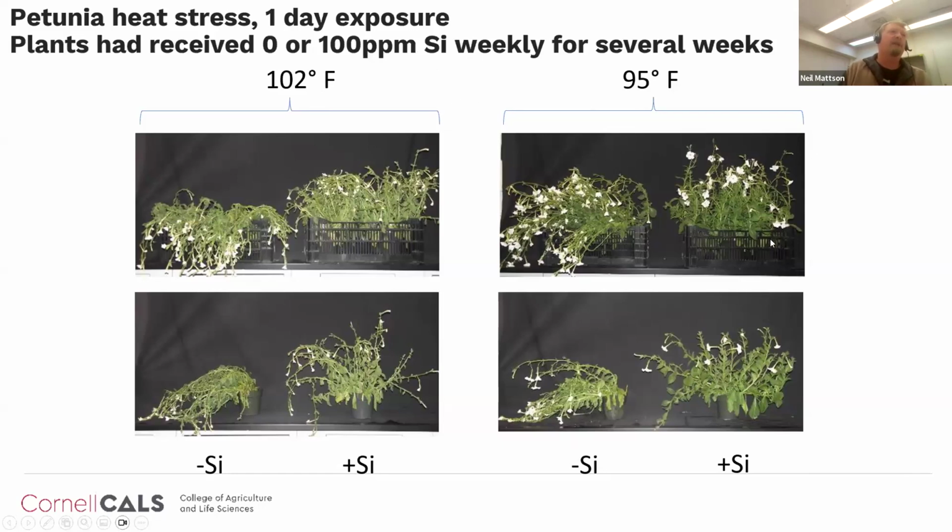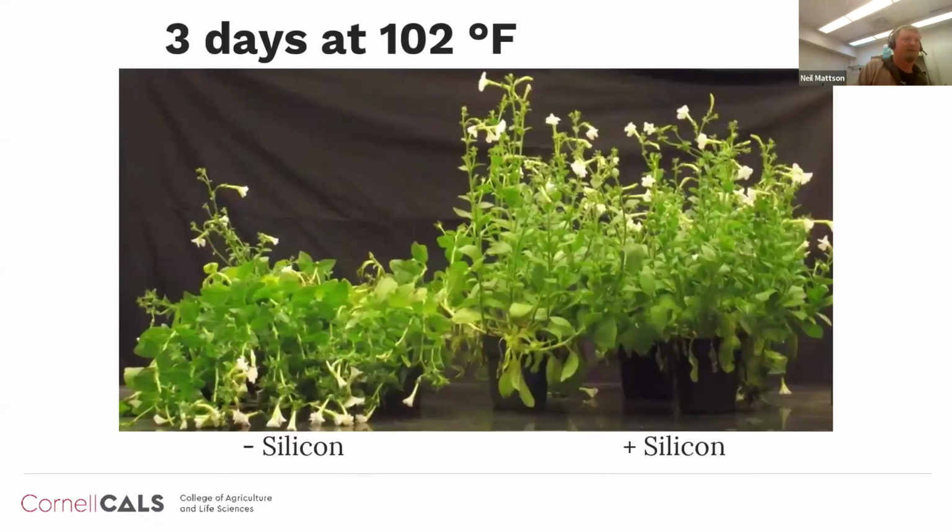And then those plants were moved to growth chambers that we had at either 95 degrees Fahrenheit or 102 degrees Fahrenheit. We kept the plants fully watered at this point, so the wilting that we're seeing is not a drought stress per se. And so what we saw was that our silicon-treated plants were not as affected by that heat. They stayed fully erect and they did not shut down. That was at 95 degrees Fahrenheit. At 102 degrees Fahrenheit, which is a little bit more severe of a stress, they're still looking better than their counterparts, although they would not necessarily look marketable.